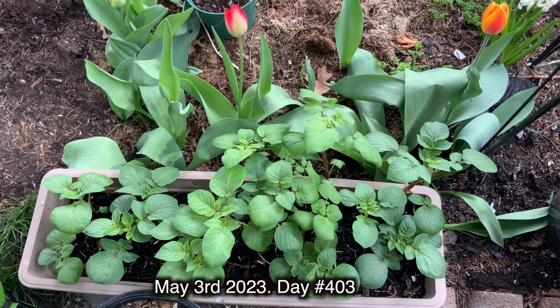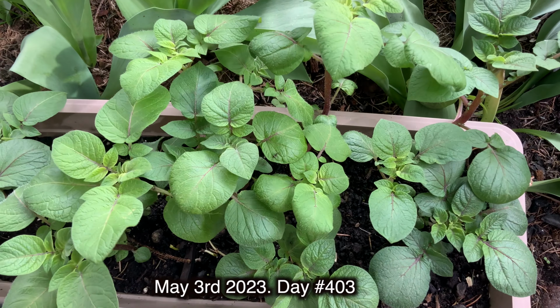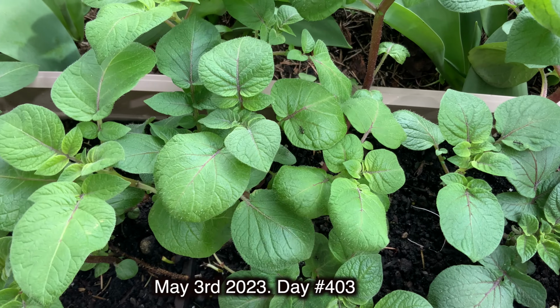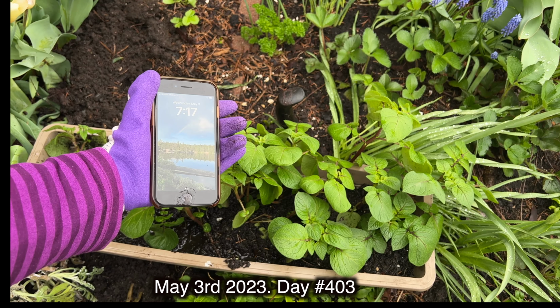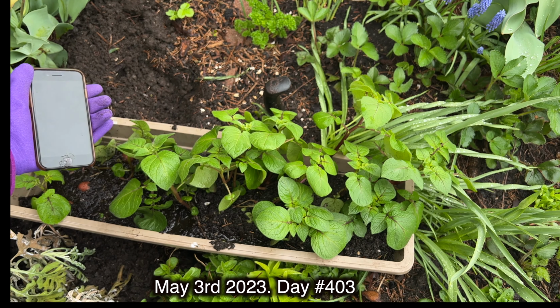I still have these F1 Clancy hybrids here in this tray that can be propagated vegetatively just as potato from potato. So I will continue my botanical experiment and I will make an update at the end of the season.